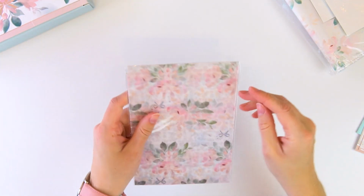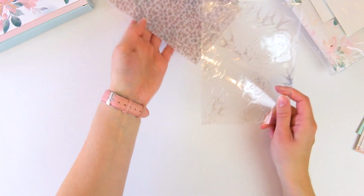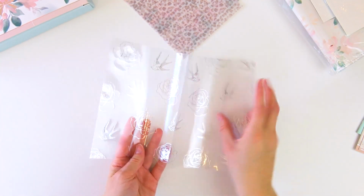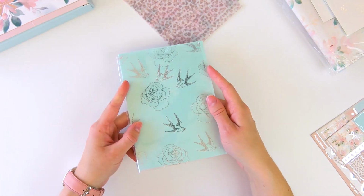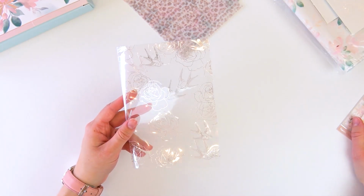Ooh! I think there's 3 in here. Usually there's just 2. So we have an acetate that is silver foiled. This is a folded B6 size. Ooh, this would actually look beautiful to have with the insert. Look at that. Beautiful. It goes so well together.